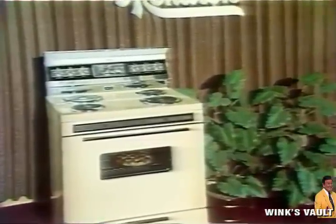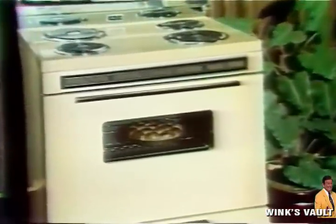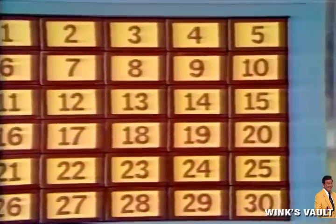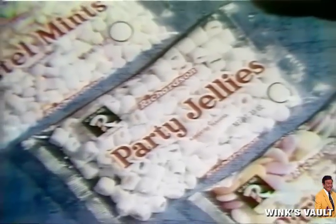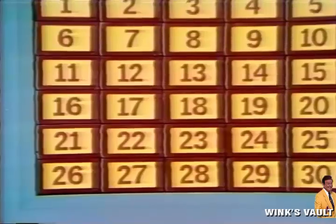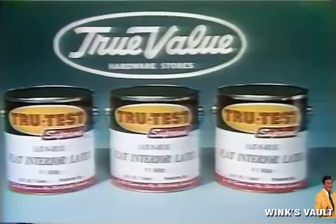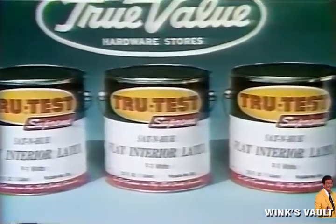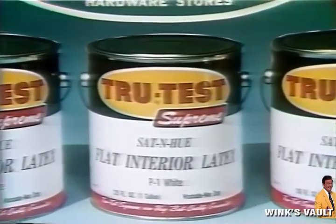A stunning electric range featuring temperature control, no spatter broiling, lift-up cooktop, and continuous cleaning oven from Monarch. Behind number 10, mints. Richardson After Dinner Mints, famous for their bright, cool, refreshing taste. And for variety, Richardson After Dinner Mints Party Patties and Party Jellies. And behind number 22 is house paint. 4 gallons of True Test Supreme Interior Latex Paint from True Value Hardware Stores. A combined value and personal service in over 4,000 locations nationwide.